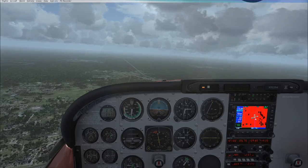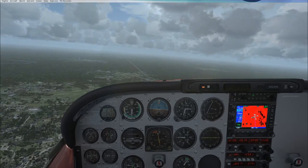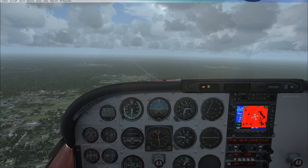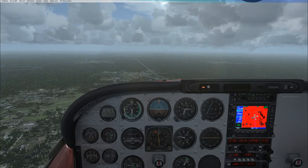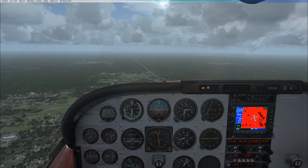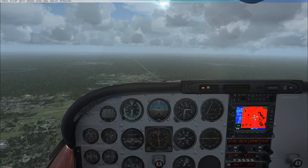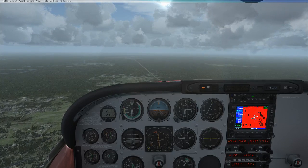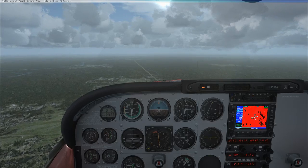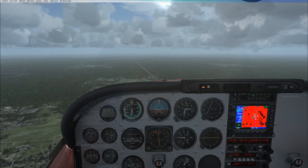So we'll just stick to the south of that radio tower for now. That's a big one. Normally you can't really see radio towers from the air that well, even at lower altitudes like this, but those big ones you can. Look at that thing. And that is not the biggest one I've ever seen.